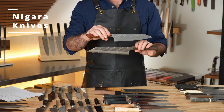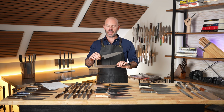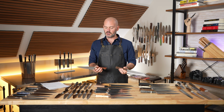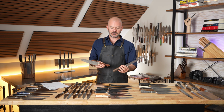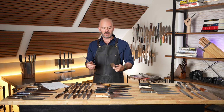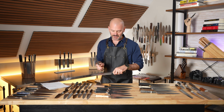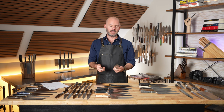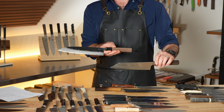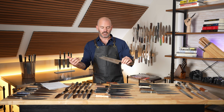The next two are from Nigara. Their knives are jaw droppers. Some of the bluish turquoise handles with copper and brass gold tones and more natural wood to these beautiful different shaped hammered sashimi finish. I mean, they're absolutely stunning. This is a K-tip Gyuto, so this is your traditional Gyuto. You cut the tip off there. They call it a K-tip or Kuritsuke Gyuto.